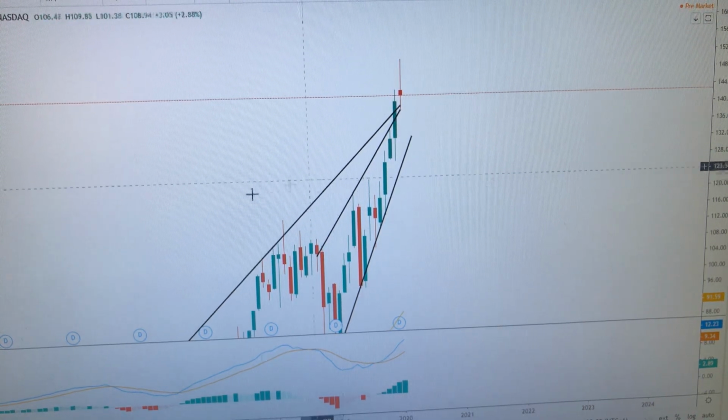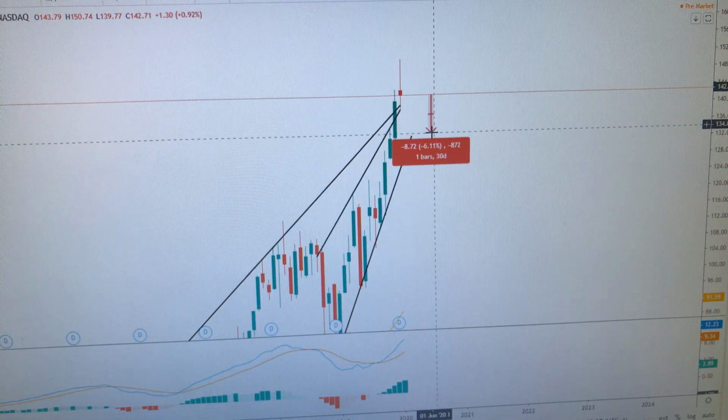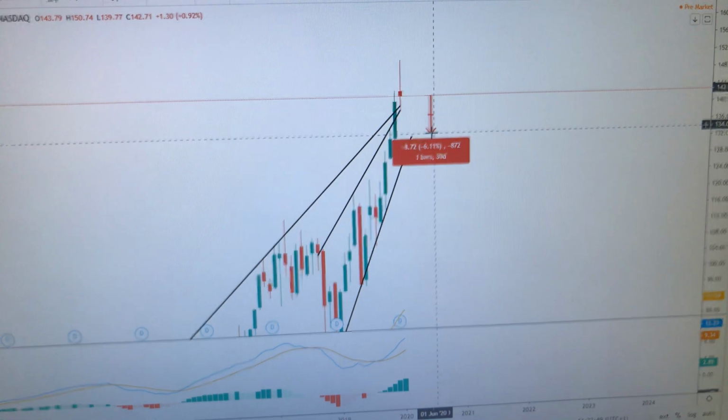But I would not at all be surprised if we see the semiconductor complex mean revert, the SMH ETF here, easily 5 to 10%. I don't think that should be that difficult to do. And I think that could be a nice little early, quote unquote, warning signal for a mean reversion move in the mega cap tech names that we've seen.